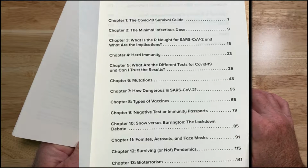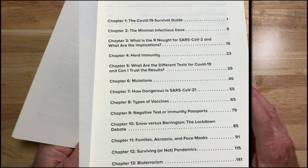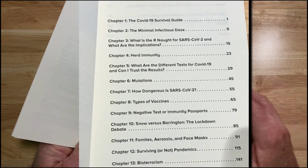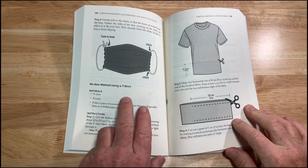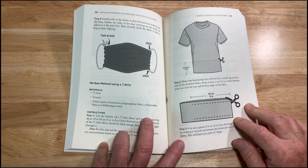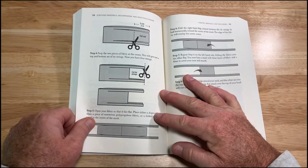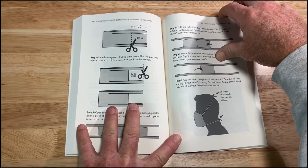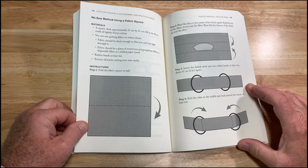So this book is just chock full of all kinds of information from William Forgey, who is a veteran outdoors author, and he is a full-time practitioner of medicine. The book is illustrated nicely, such as this particular one. It is a no-sew method using a t-shirt where he takes you through the various steps of how to actually make a face mask using an old t-shirt. As you can see, the illustrations are very well done.